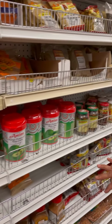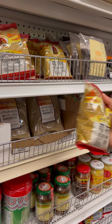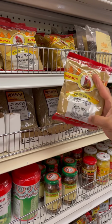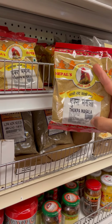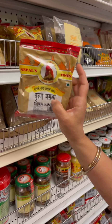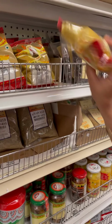I don't know how to use it, but mixed curry powder. This one is from Nepal. I think I'm going to try one of these mixed curry powders. This one is chukpak masala. I do not know much, but I'm seeing a chicken there. I think I'll just go with the mixed curry powder because I don't know much about it.